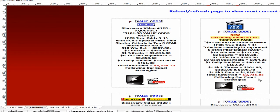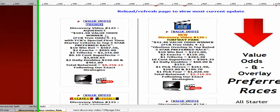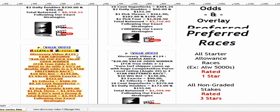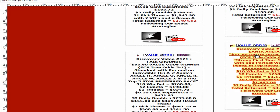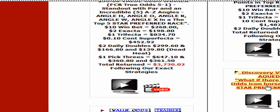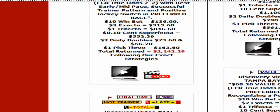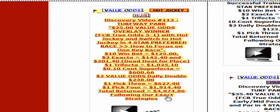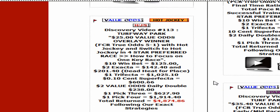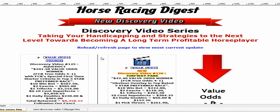Turfway Park usually is pretty good. If you look on here, the tracks that the videos are being made on, that's where the money's at. Aqueduct, that big winner there. Turfway, Fairgrounds, been killing it at Fairgrounds this year. Santa Anita is always nice. Santa Anita, Fairgrounds, Aqueduct, Gulfstream Park, Tampa Bay Downs, Turfway Park, and Turf Paradise on the Mondays, Tuesdays. So if you're looking for what tracks, where's the money? The money's here on this page.